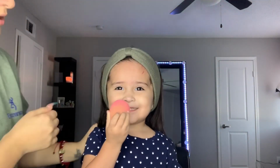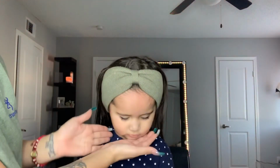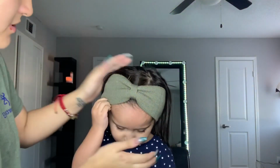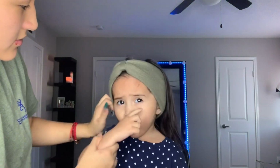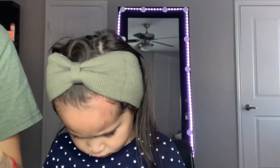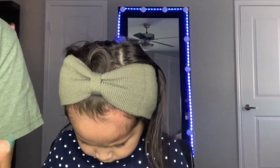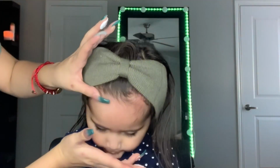Okay, let me put my hair up because I just fell asleep. I don't know what to start off with. I didn't really want to apply that much makeup on her because, you know, she's a cute little baby. This is what I'm gonna use to moisturize her face, because all the makeup is gonna be applied, and it's really cold today, so I don't want her to go outside and have cracky skin.